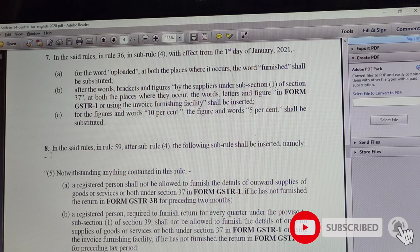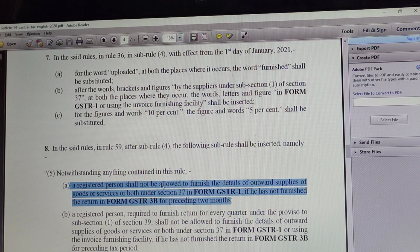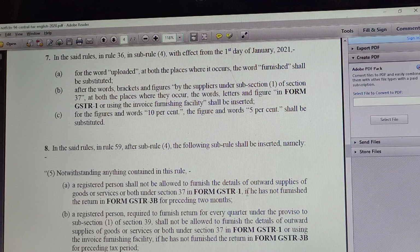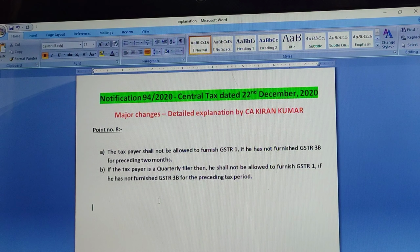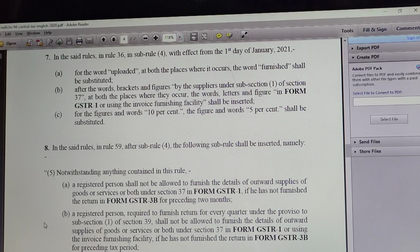Point number 8. In the said rules, Rule 59, after sub-rule 4, the following sub-rule shall be inserted. Namely, notwithstanding anything contained in this rule, a registered person shall not be allowed to furnish the details of outward supplies of goods or services or both under Section 37 in Form GSTR-1 if he has not furnished the return in Form GSTR-3B for the preceding 2 months. It means the taxpayer shall not be allowed to furnish GSTR-1 if he has not furnished GSTR-3B for the preceding 2 months.